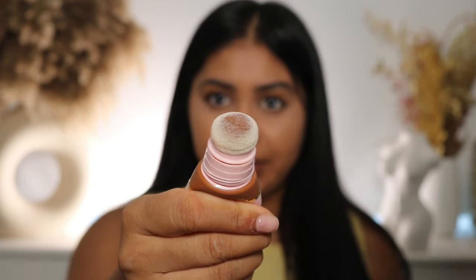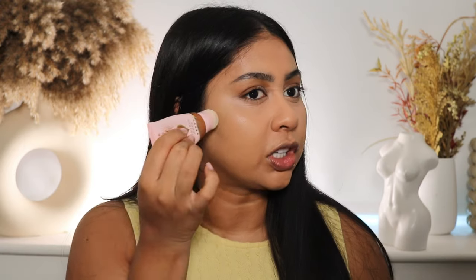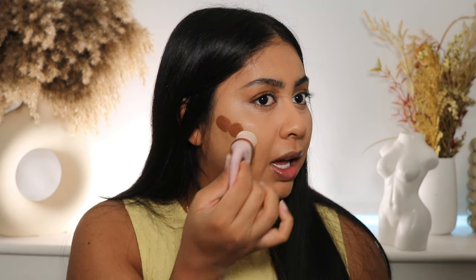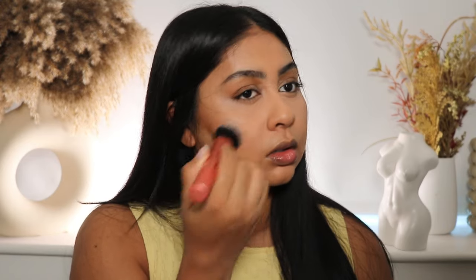Definitely not squeezing gently here. Okay, I think there's a lot in there now. Worried about the shade, but I think this is not bad. Okay, oh my god, I think I put a lot. Actually, no, that's all right. Oh my god, that blended, oh, that scared me for a bit.